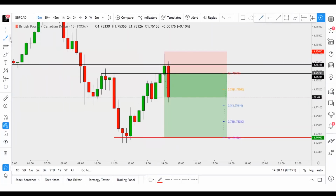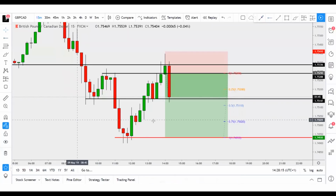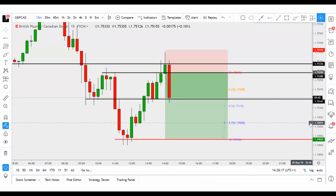Now, how I'll be managing this trade: if price can start to break and close below this level here, then I feel confident that we could hit take profit. If we start to reject it and play in and around these areas, then I'll be expecting to see price play in and around this area, or a potential exhaustion.